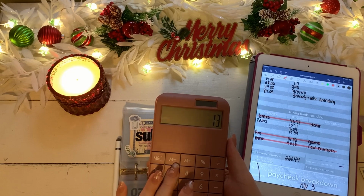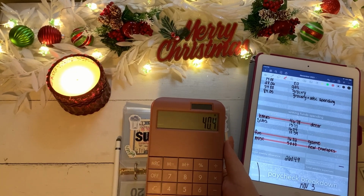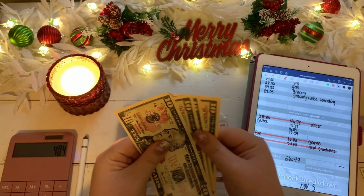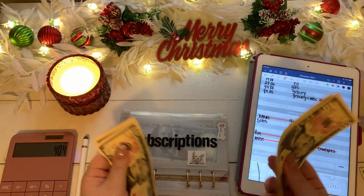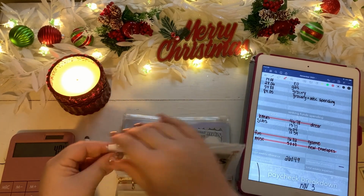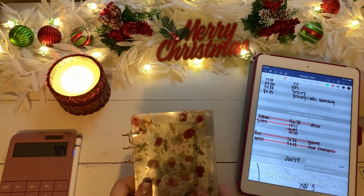So I have my Amazon Prime, I have a fitness subscription, like to workout videos, and I have my Spotify subscription. So that is $40.40. I'm gonna try to pull either 40 or 41 depending on how much we have here. I don't know if I have any ones in here. 10, 20, 30, 40. So I don't have any ones, so I'm just gonna pull an even 40 from there. So there are all of our subscriptions taken care of. All right, so that has been taken care of.